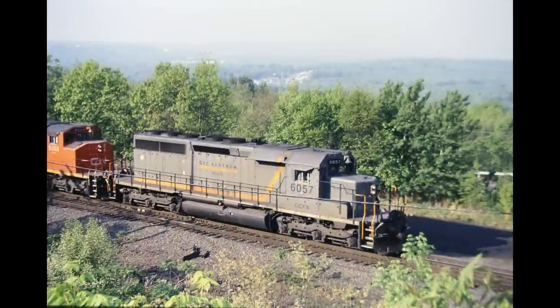But nonetheless, getting back to this engine here. So what exactly do we know about this engine? Well, we know that it was built as a straight SD40 in May of 1971 for the Canadian National.